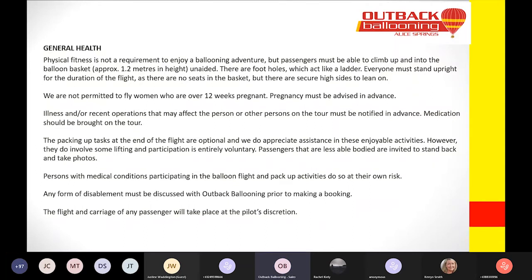Just noting that we are not permitted to fly women over 12 weeks pregnant. Anybody with illnesses or recent operations, we do need to talk to them prior to booking their flight, or speak to you, I guess, regarding that, just to make sure that it is safe for them to fly.